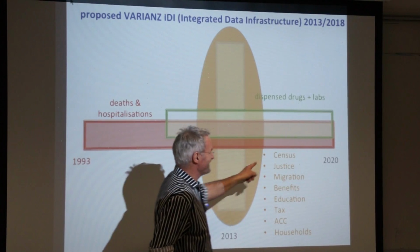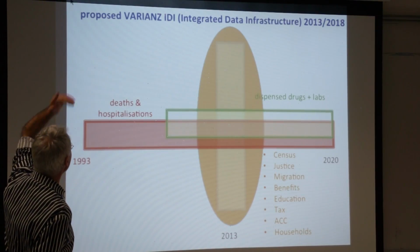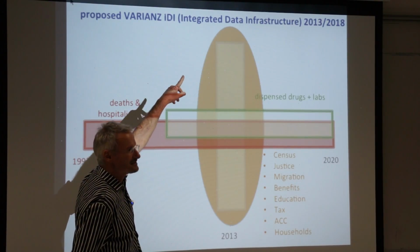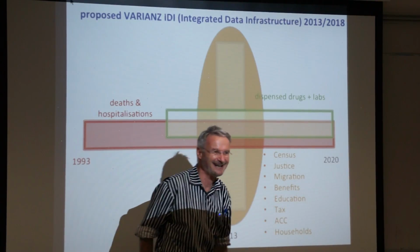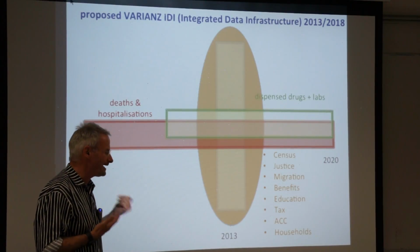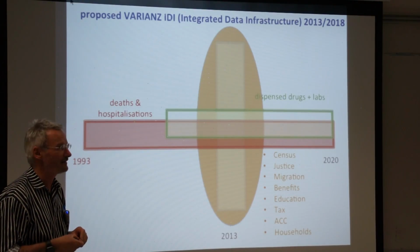Actually, sorry, that just reminded me, there's one other new initiative. I don't know why I forgot. There's this new thing called the Integrated Data Infrastructure, which comes from Stats New Zealand. Stats New Zealand are creating a super database that not only includes all the data I've shown you, but also includes other data. They've got a very secure environment, and if you work within that environment, you can actually link individual data on all these people. The NHI is specifically for health data, but they've got a way of linking it.